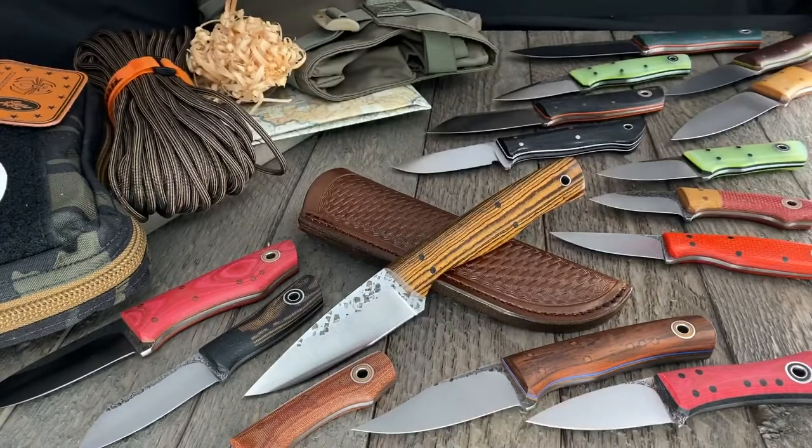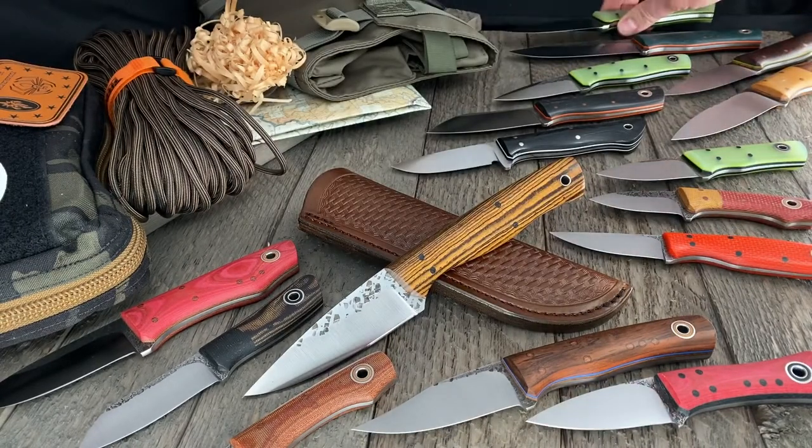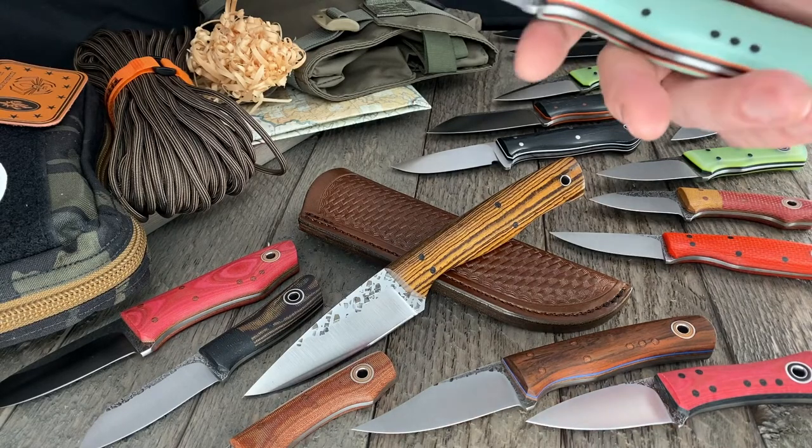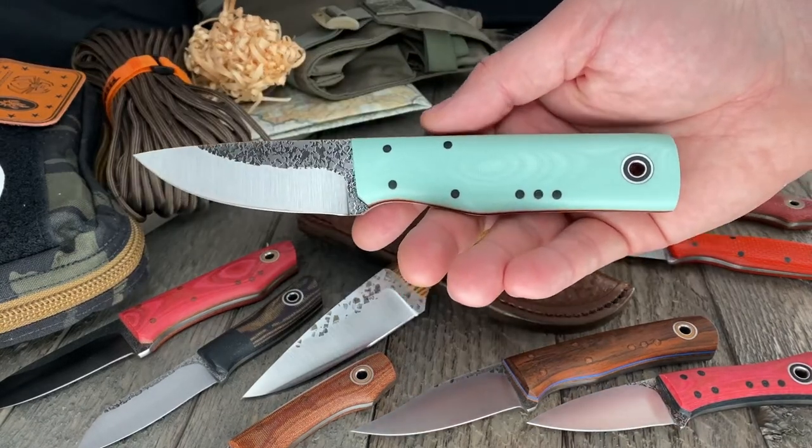So it was even modeled for our Mid-Tech line many moons ago, and there's lots of those that were sold as well. So it's been a very popular model, not only on the handmade side, but on the Mid-Tech side as well, although it is not available as a Mid-Tech anymore. So a variation on the Bushfinger is the full finger.